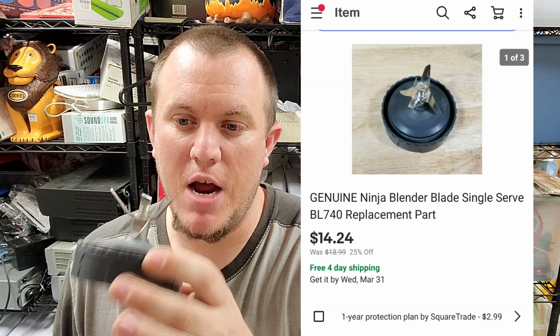Here's a little Ninja. I don't know if it's a Ninja or if it's a KitchenAid, whatever it is, but a little blender part here. This one sold for 14 bucks and some change.